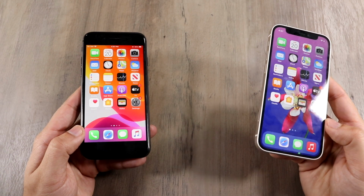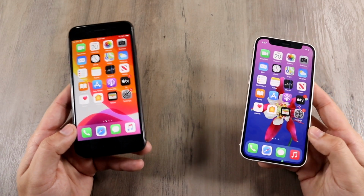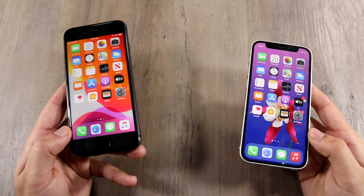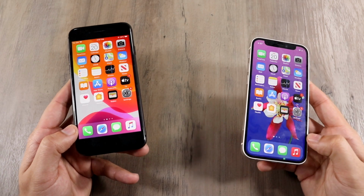This phone is $729 to pick up in the brand new market. But the iPhone 8 that came out in 2017 has gone down in value a little bit. This phone doesn't cost what it used to. You can probably pick it up for less than $300 in a ton of places. So take that for what you will.